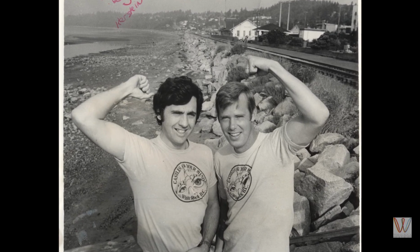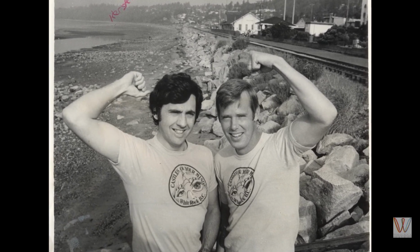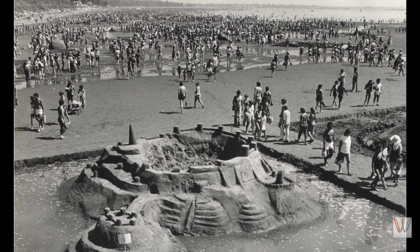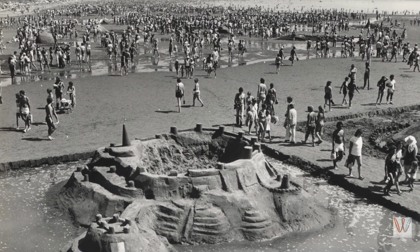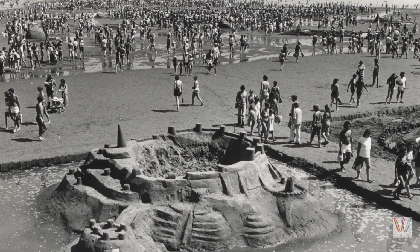waterfront in White Rock. One of their ideas was to bring a huge sandcastle competition to White Rock Beach. The White Rock Canadian Open Sandcastle Competition was held in White Rock from 1979 to 1987, attracting huge crowds to White Rock Beach, and one of its slogans was, "Do it in the sand."